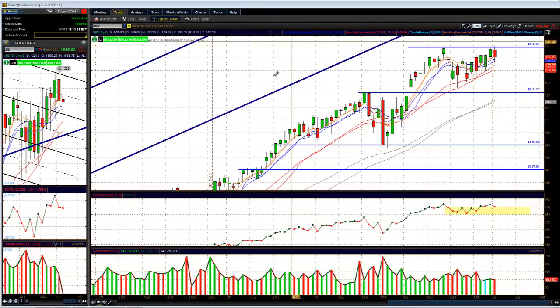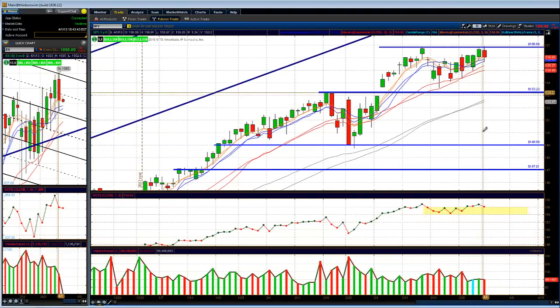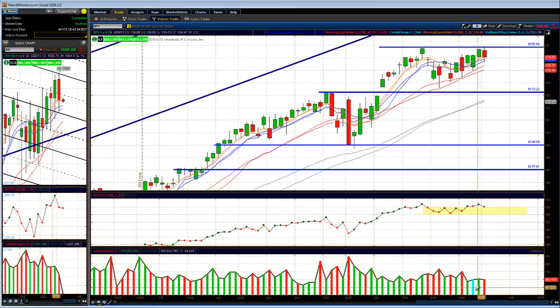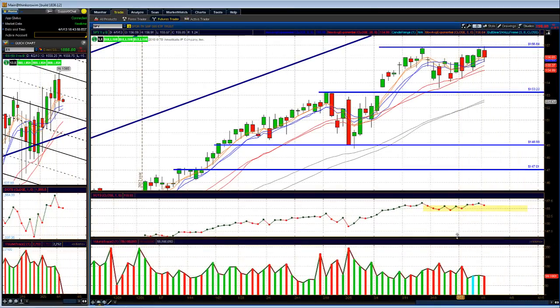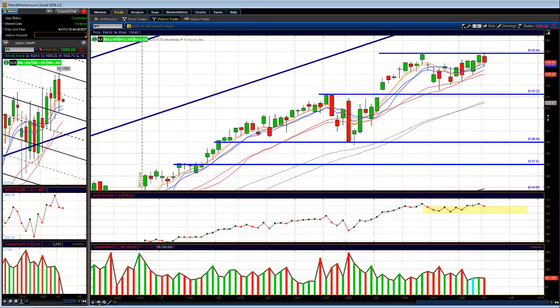Let's talk about what we expect to happen going into tomorrow's session. We have not been able to get two solid days to the top side. It's been a higher close, a lower close, a higher close, a lower close. A lot of chop action. Matter of fact, I just got a call from one of my friends, and he was noticing the market starting to trade sideways, which it is.